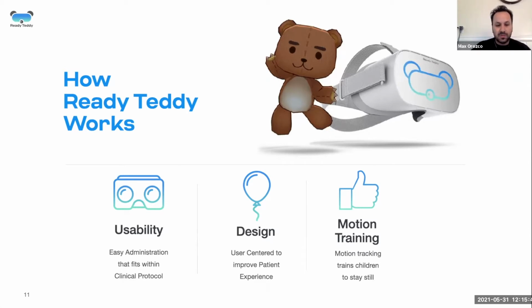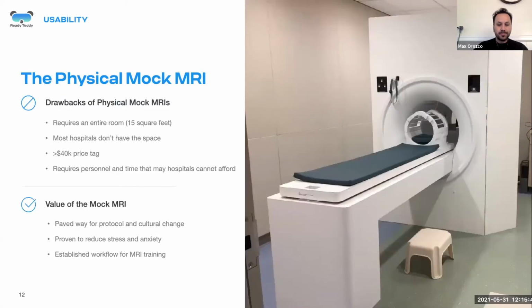So let me jump into usability. This was the physical mock scanner. This is kind of our competition, actually. This was the tool that I was using at CHLA. It's a fiberglass replica of an MRI, and it's used for play therapy. Literature supports how effective it is in reducing sedation rates, reducing motion in an MRI, and even reducing cortisol levels in saliva in kids that use this before their scan.